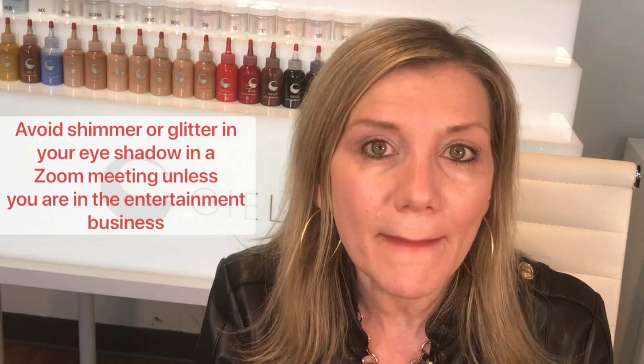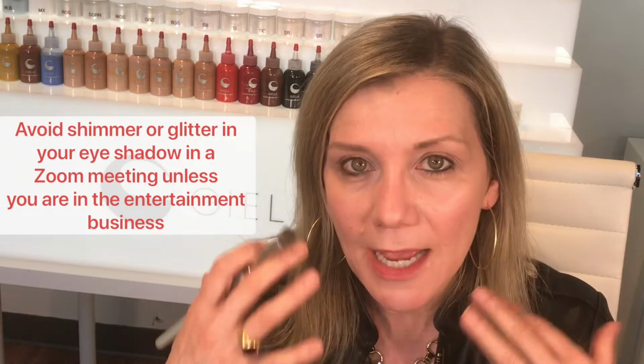So you want to go for more matte if you can in the eye and face area. Next, I'm going to turn the brush to the tip, and then I'm going to use Toasted, and this is going to be right on the ball of my eye. I just want you to notice there are different types.